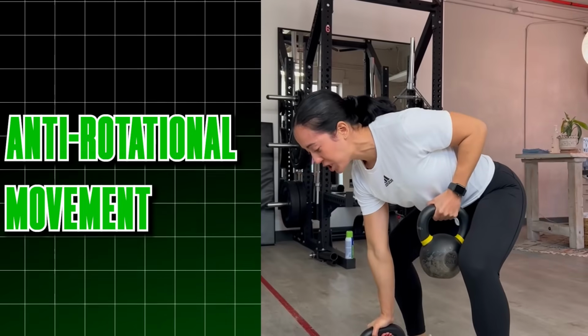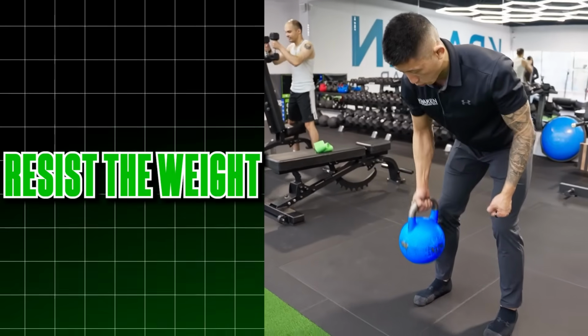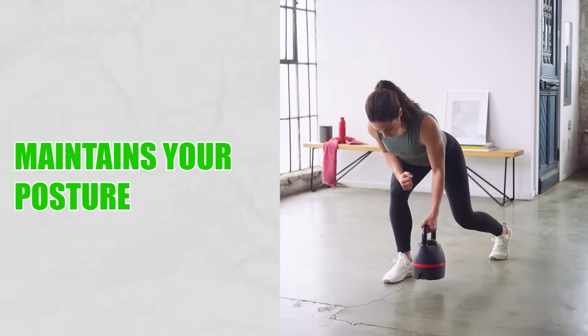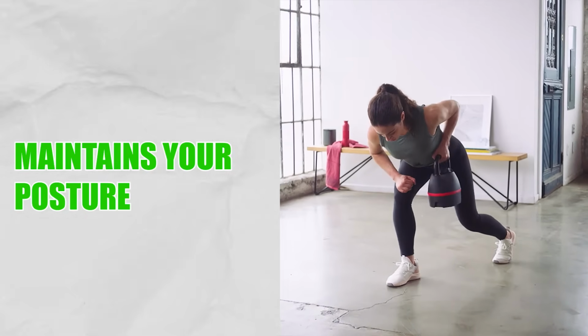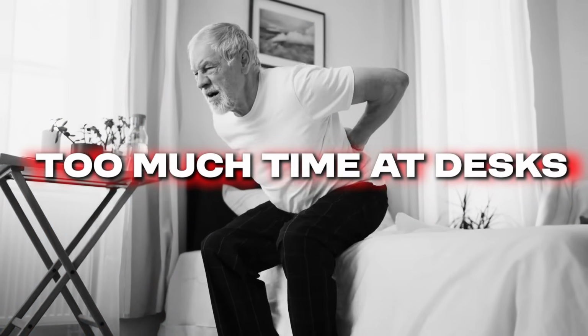The single-arm nature of this exercise makes it an anti-rotational movement, as you have to resist the weight pulling your body toward one side. The bent over row builds the kind of pulling strength that maintains your posture and prevents the forward slouch that plagues men who spend too much time at desks.